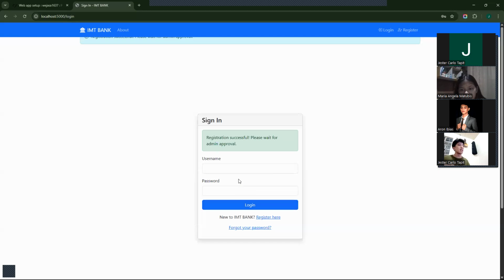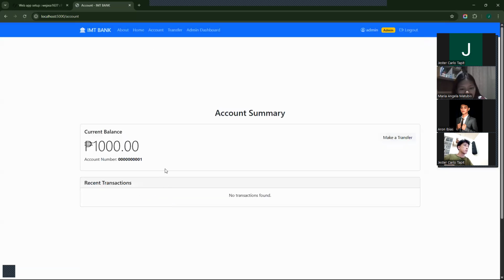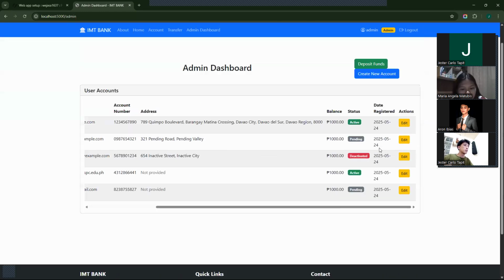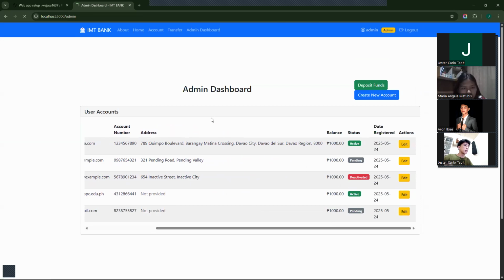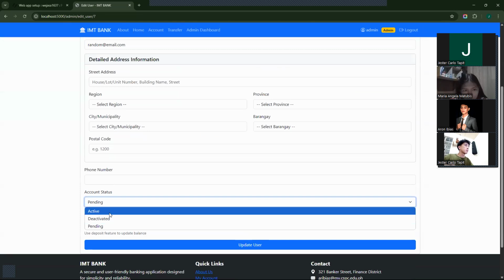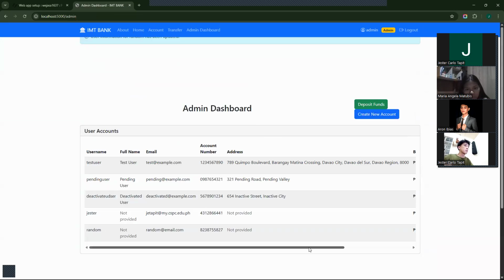So you can see we have successfully registered the account. We will log in using the account. Here we are prompted that our account is waiting for approval by the administrator. So we will enter the admin login, accounts, dashboard. We can edit. Here's our account that we made earlier. So we can edit, set it to active, and update, and now the account is active.